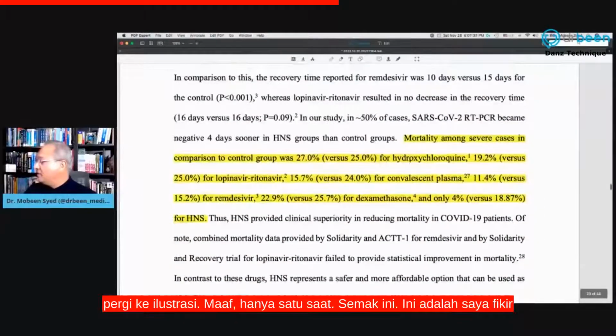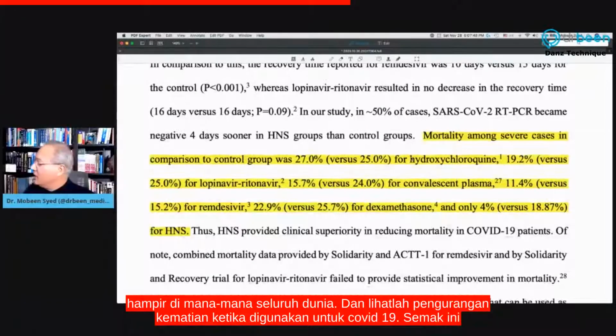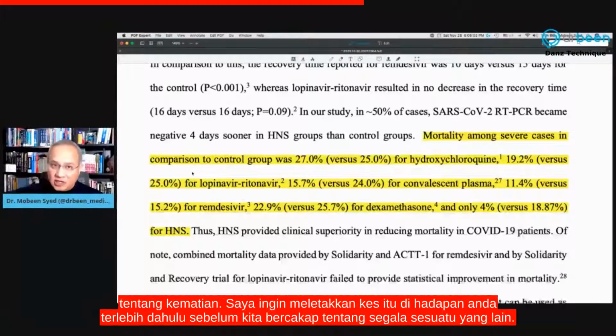Check this out. This is, I think, the most important part. So once again, it is an inexpensive seed called black seed, and it is over the counter, available almost everywhere in the world. And look at the mortality reduction when used for COVID-19. Check this out. Mortality amongst severe cases. So I have gone way ahead to the end of the study, and I'm talking about mortality. But I want to put that case in front of you first before we talk about everything else.